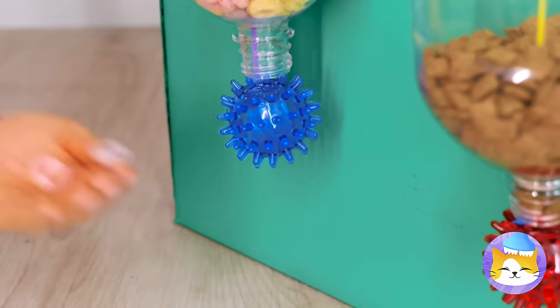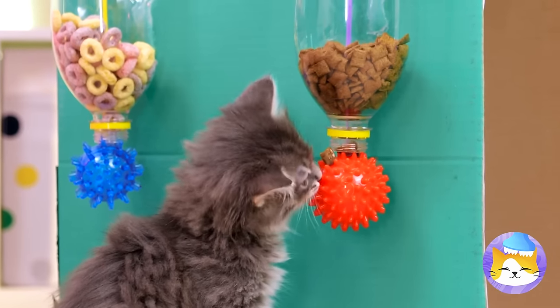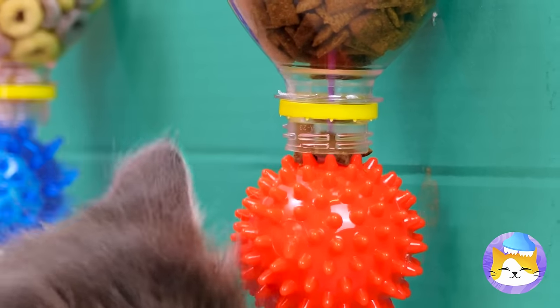Why not make one for yourself while you're at it? It's the best of both worlds. Your kitty gets a ball to play with and snacks.